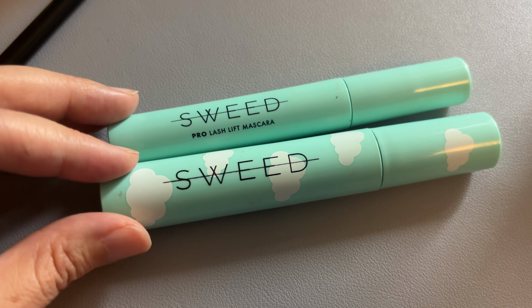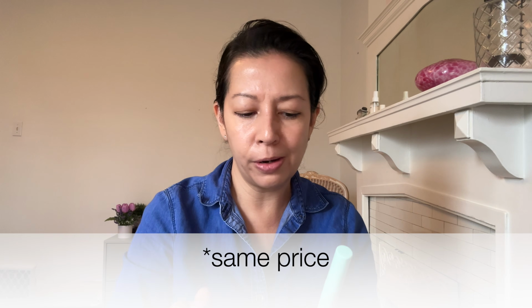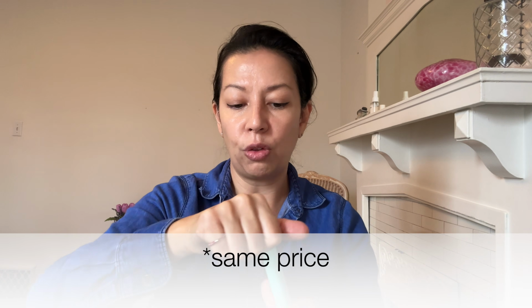So I've got these two Swede mascaras. These are both in black. So this is Swede's Clad Mascara in black, and this is their Pro Lash Lift Mascara. This has a lot more in it compared to this, and they're almost exactly the same. So I'm not finding a big lifting effect, even though the wands are quite different. Somehow they're quite similar. So I'm going to show you.